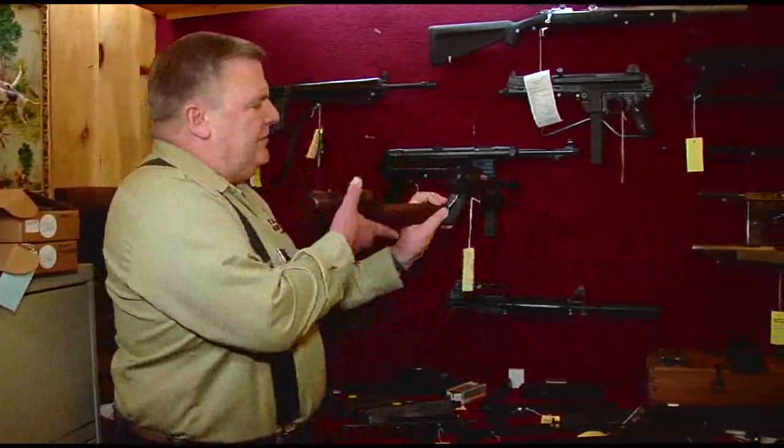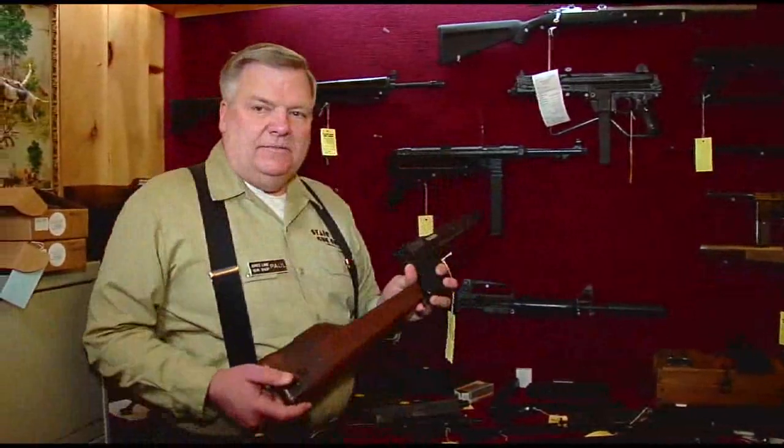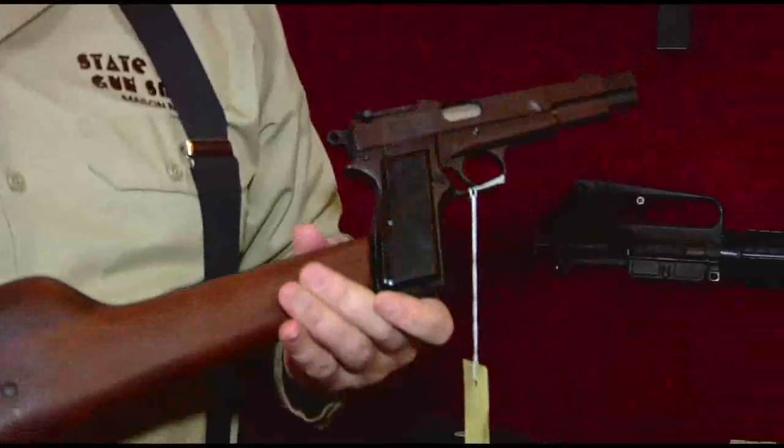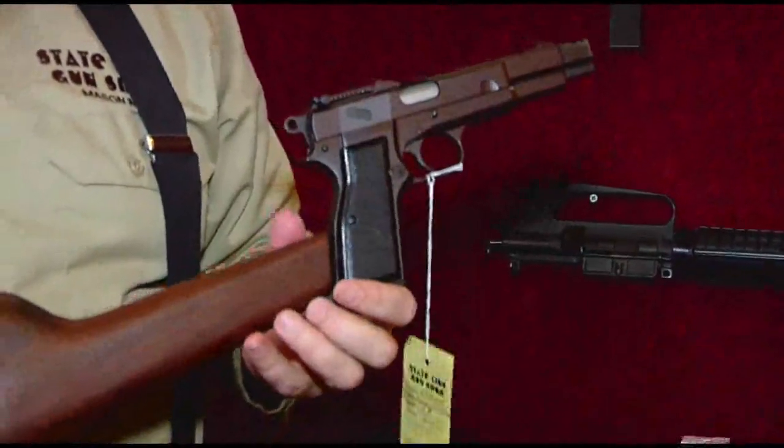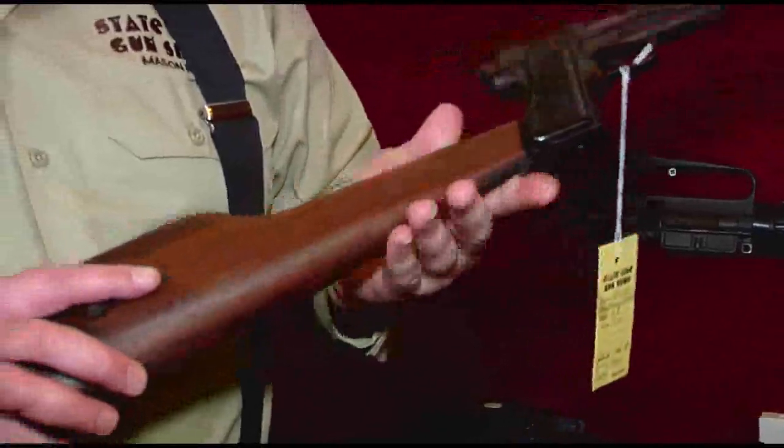Below that, we have an Inglis Browning High Power that's been converted to full auto by Hard Times Armory. This conversion was done back in the early 1980s, and this gun fires at a cyclic rate of about 1,200 rounds a minute.